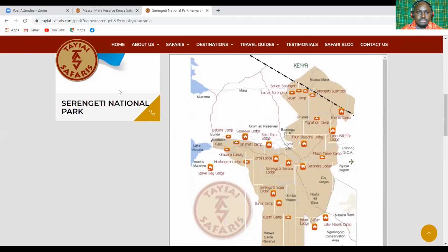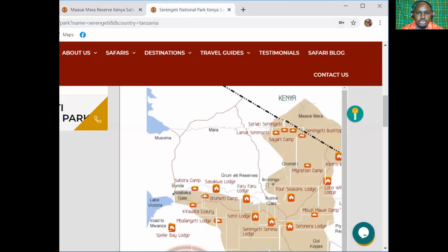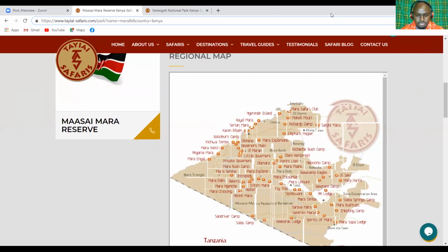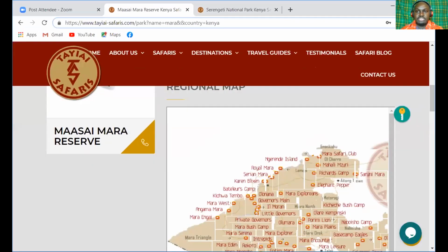So this is the map of the whole Mara and the Serengeti ecosystem. I just want to share the map of Maasai Mara National Reserve so that you can see what I mean when I say the Mara Triangle. Yes, I'm getting a problem. Yeah, so this is the map of Maasai Mara National Reserve.